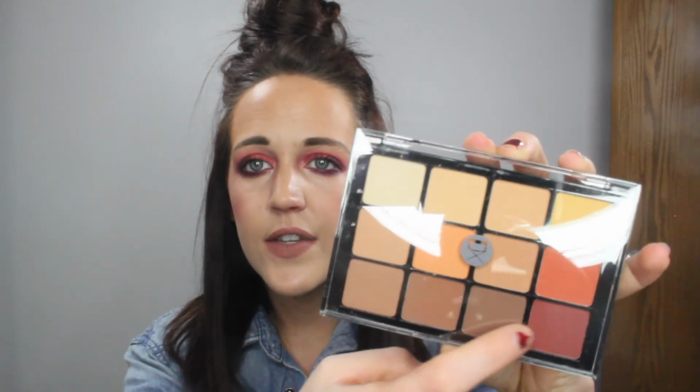I am living for this bottom row right here. And I just heard that this formula is super easy to blend. That just comes right out, I guess. I don't know if mine's broken or if it just comes right out, but either way, gotta be careful with this guy. So let's see.